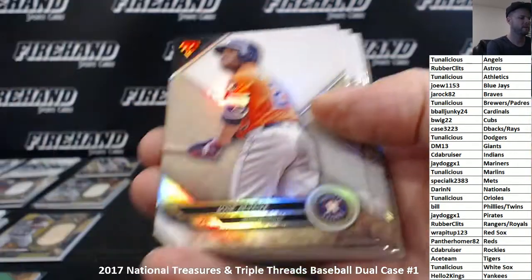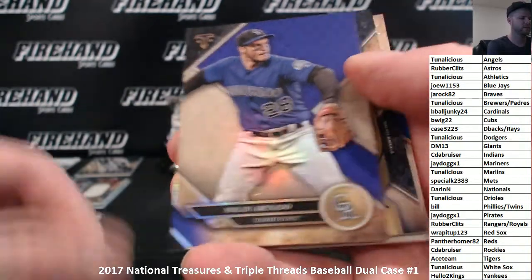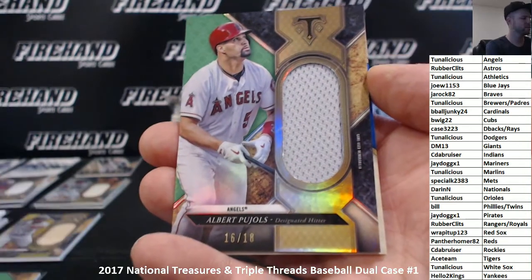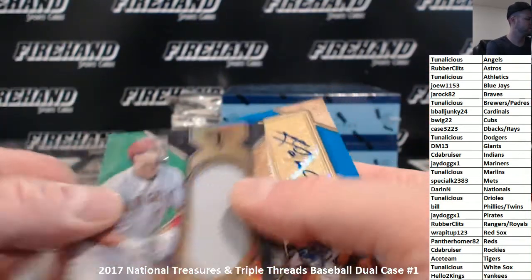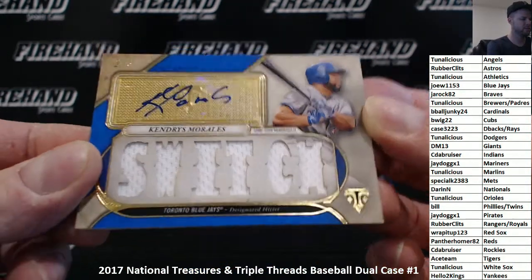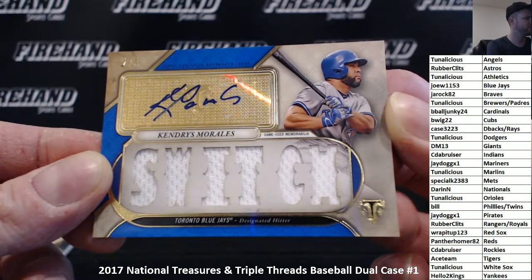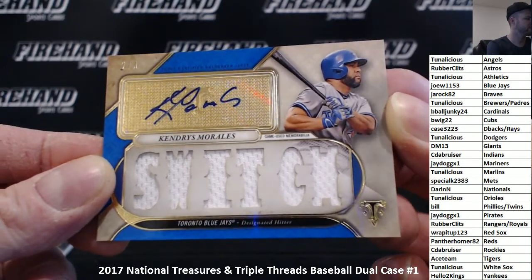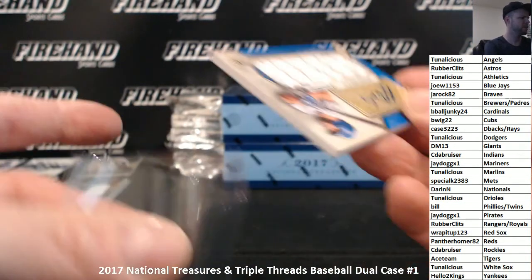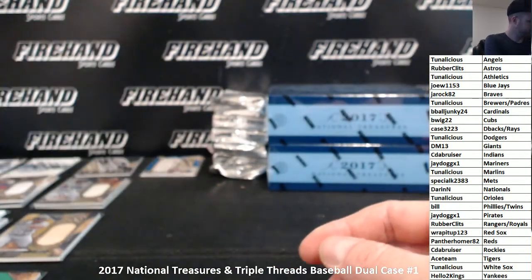And a Sapphire auto coming. Altuve, George Brett, DeGrom, Starling Marte, Nolan Arenado, Pujols, 16 out of 18, the Angels, and Two Delicious. And it is Kendrys Morales, 2 of 3 for the Toronto Blue Jays, Joe W. 1153. First Blue Jay hit, huh? All right.